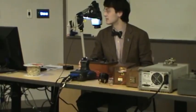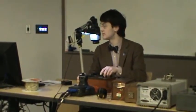And this is actually part of the most delicate operation. And these instruments vary in the performance a lot, whether or not you have them perfectly level. So then we press the SC button. And this applies the standard cell in that bridge. And then we balance the standard cell against our battery with this.